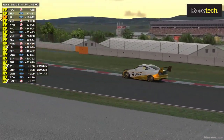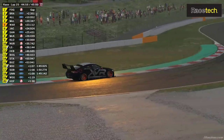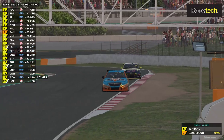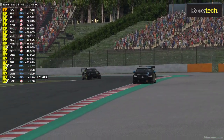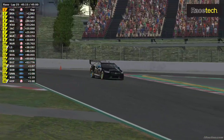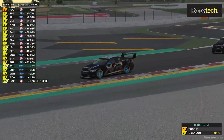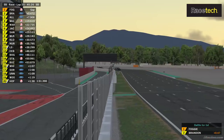Well-deserved third. McLay limiting the damage in fourth, and Worthingham in fifth. Only one battle left. Don't know if Sanderson will be able to get past Jackson, maybe not after this mistake. Let's see, Foggy. Sam only has the dreadful chicane to do, and it will be then one last corner and celebration, a little bit of the bubbly for him. Yeah, here comes Nicole Foggy coming through the final corner at Barcelona.